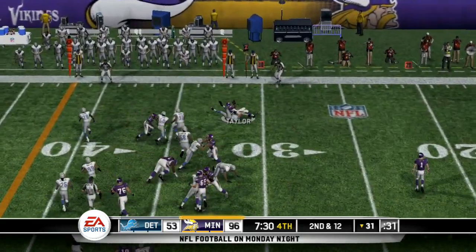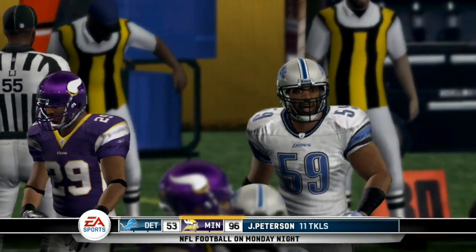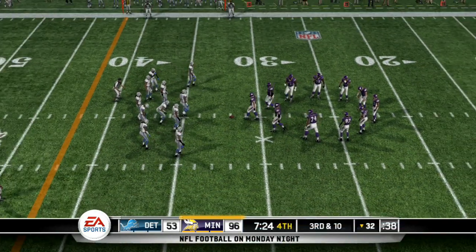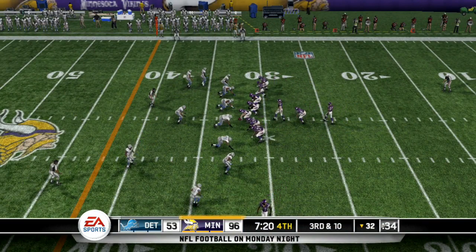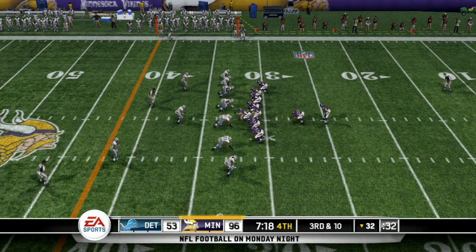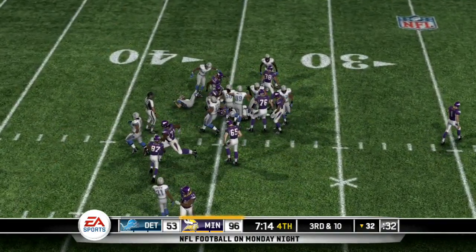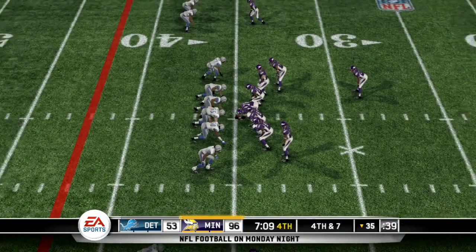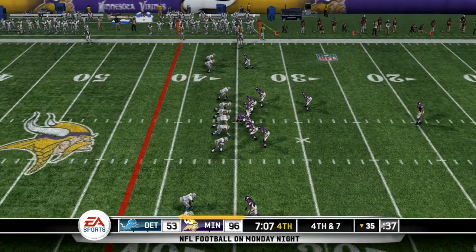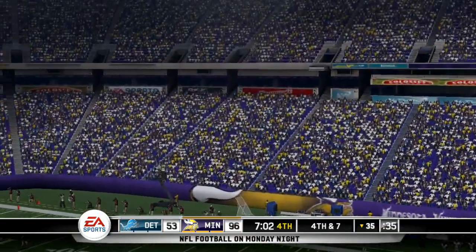Another run. Julian Peterson was there to bring him down. Well, that time the outside linebacker came on the run blitz. They got some penetration and shut down the play. Again, he'll get the call. Tackle was made by Julian Peterson. Well, that's just a big run stop right there. You have a very proud defensive line that was just going to take control of that situation.